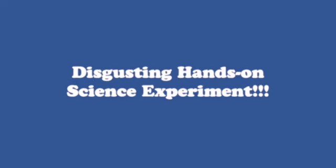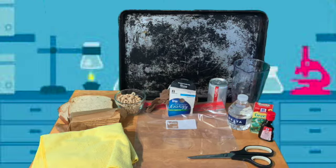Disgusting hands-on science experiment time. If you want to do this experiment, here's what you'll need. Some soft bread, crackers, Cheerios, any other kind of food that can be easily dissolved in liquid. Nothing hard like nuts or raisins. You also need a women's stocking or pantyhose, liquid, milk, water, pop, a Ziploc bag.